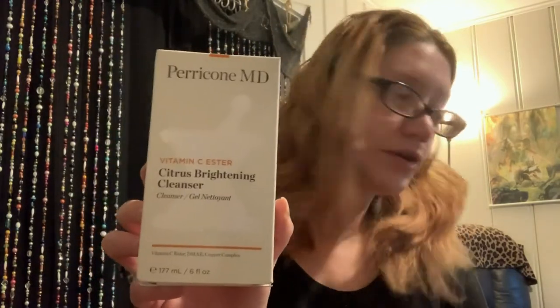And we got Paracone MD Vitamin C Ester Citrus Brightening Cleanser. This is another one of those I probably wouldn't get otherwise because it's a little bit expensive. I looked it up. I think these run about $90. And they were only like 19, something like that. See, like I said, great deals.